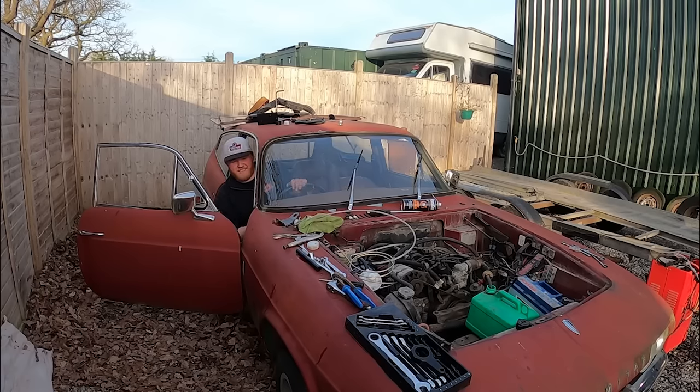Something's not right. So that's in gear, which means the clutch is disengaged. Pedal feels normal, a bit stiff. I can't get it to engage.